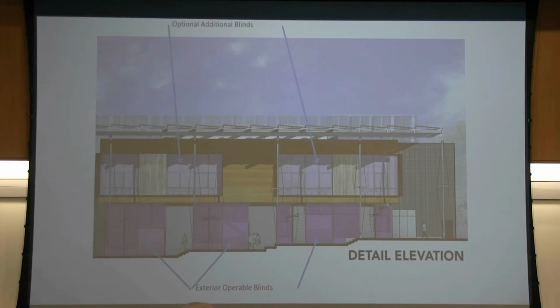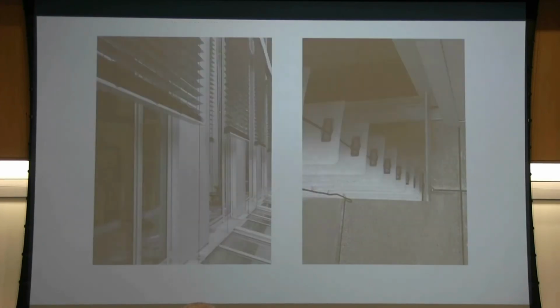A lot of this, by the way, is truth in advertising, right? We're not trying to convince you that we're doing everything perfectly. There are compromises and there are things that we have to go through to make sure we're on track here.